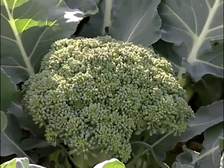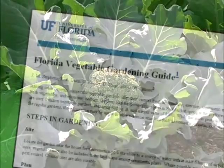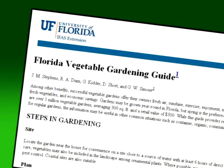Today we're going to talk about vegetable gardening. It's a very popular topic these days. The Florida Vegetable Gardening Guide contains a wealth of information about the vegetables that are best to plant and when to plant them. We'll tell you how to get a copy at the end of this program.